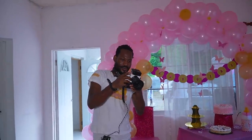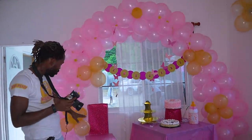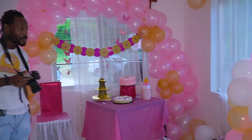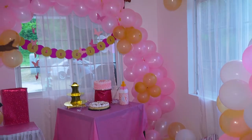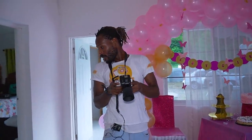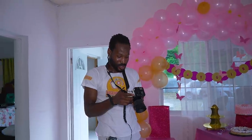Just let me get the settings right, and then see the beautiful little setup here. And we have one chair here, and we have two cakes on the table right there, and we have a few presents down there, and some balloons, and a nice little background. Wait for the flash to come up, and then we grab some nice detail shots, alright, before everything starts.